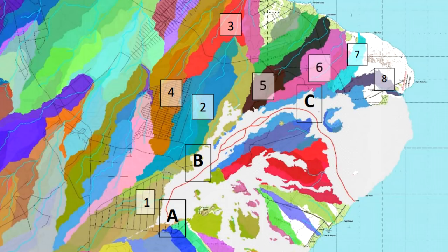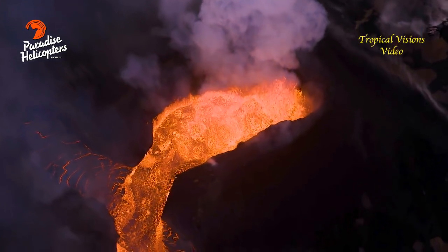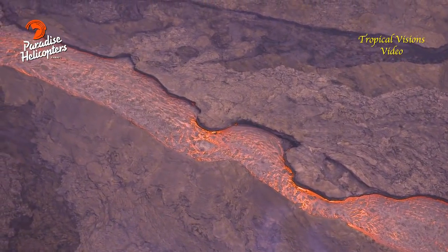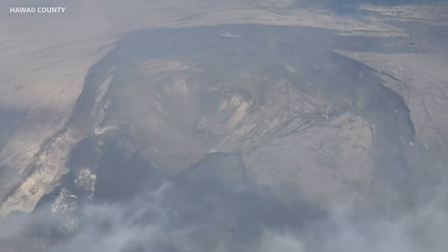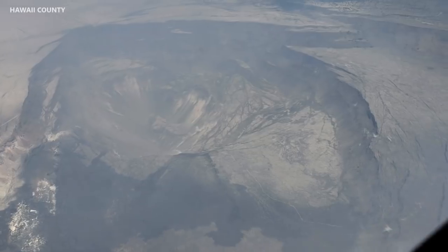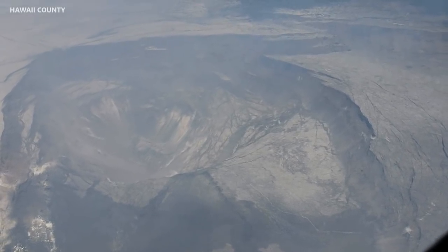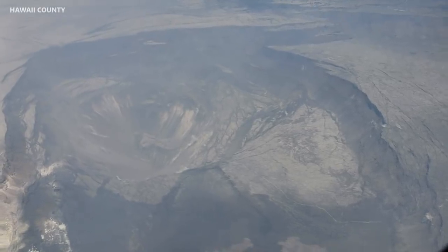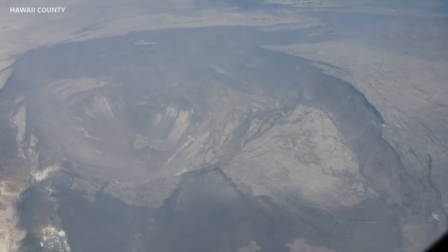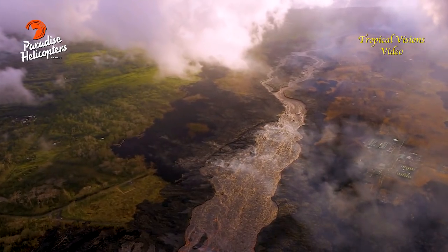So the activity this past week has not changed significantly, either at Fissure 8, along the lava channel, or at the summit. The summit keeps dropping during these episodic earthquakes, where parts of the crater floor drop 2.5 meters, 7 or 8 feet at a time, and also overall slow subsidence. And at Fissure 8, the lava discharge is still very, very high.